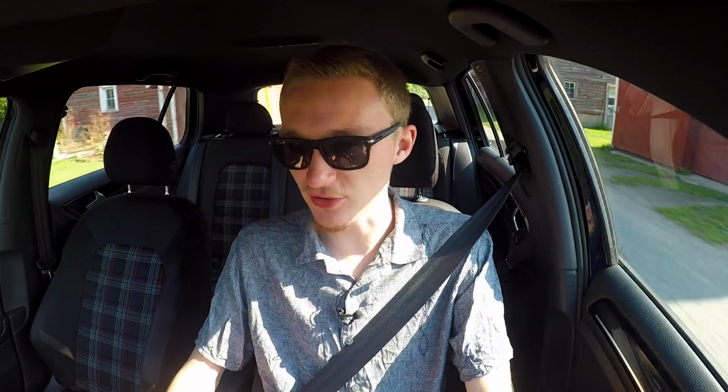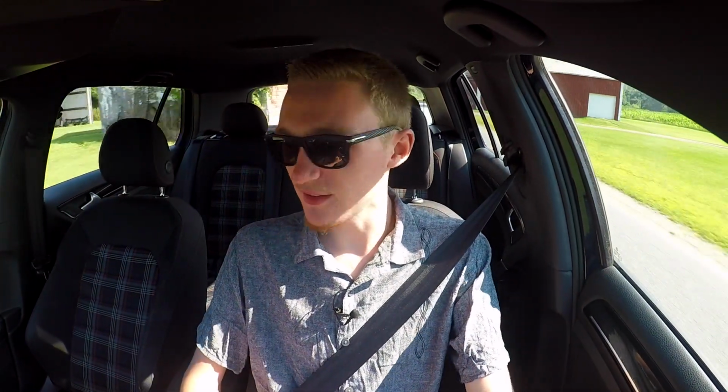You have red stitching on it. It just feels great. It's such a good steering wheel. And honestly, this entire interior just looks awesome. It just looks a class above, and that's what really matters.